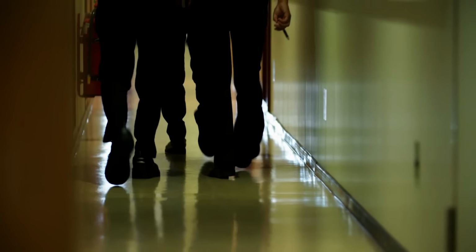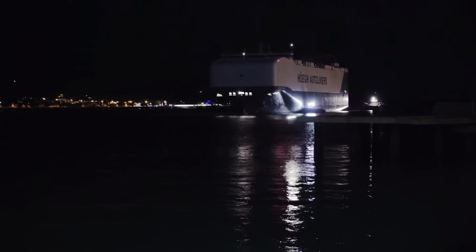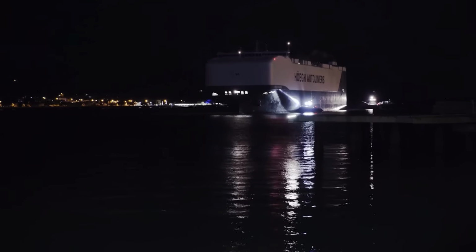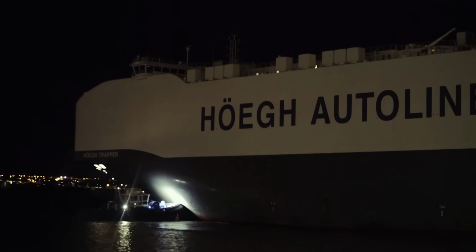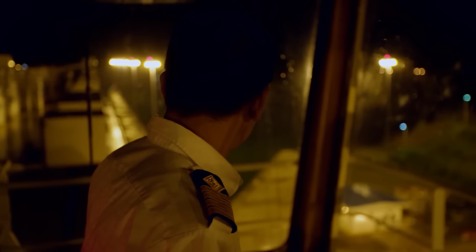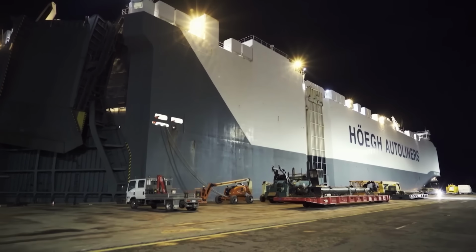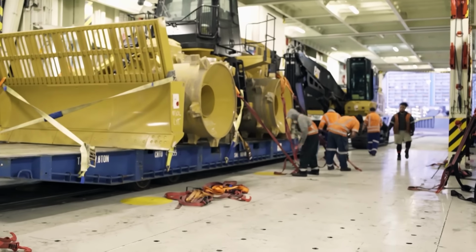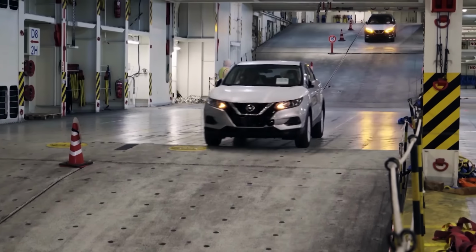Now everything is ready for the Mega Transport's final chapter. Day 50. Despite a monumental stretch of over 28,000 kilometers, the world's biggest Autoliner is on time at its first port of call on the other side of the world, Auckland, New Zealand. Thousands of new cars and hundreds of the high and heavies will find their ways to new owners. A mega transport around the globe.